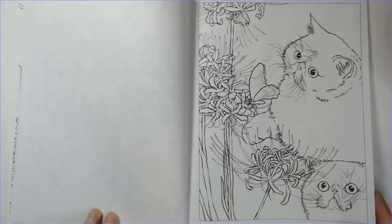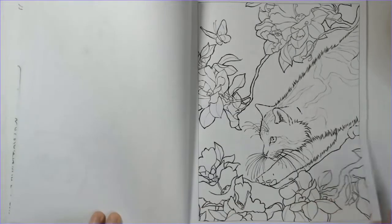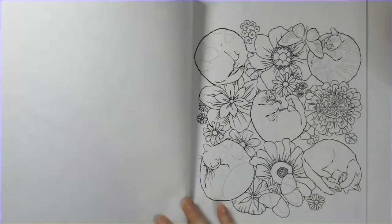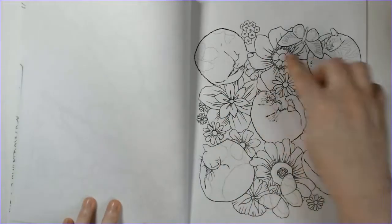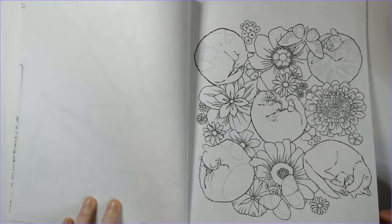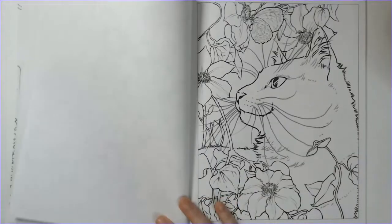So yeah, the title matches what the book is. It's mostly just cats and flowers. I think you could get, like this one where they're sleeping with the flowers is so cute. I think you could get really creative with this. Some of these pictures I would love to color.